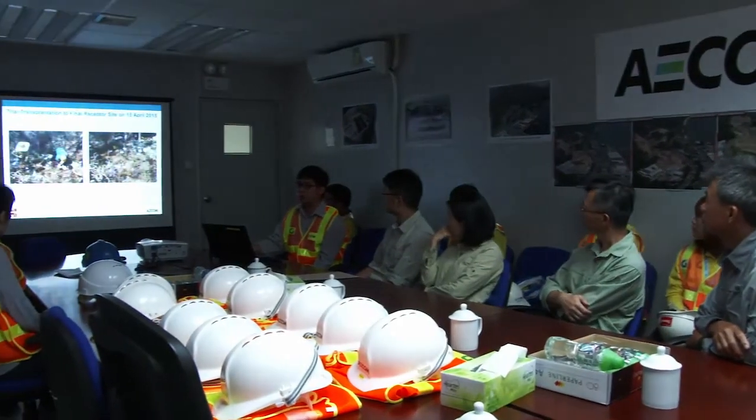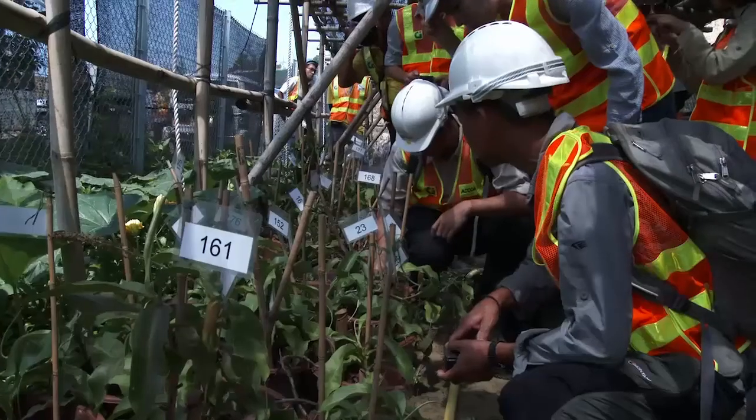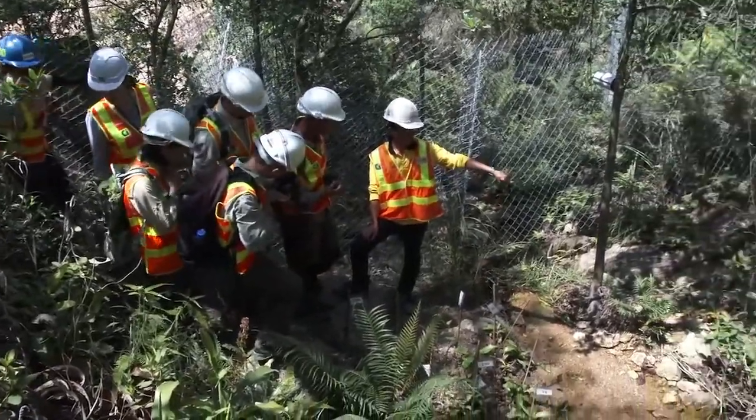To offer guidelines on proper practices for managing the transplantation and maintenance of pitcher plants, environmental briefing and training sessions were provided and scheduled for site staff to raise awareness on environmental protection.